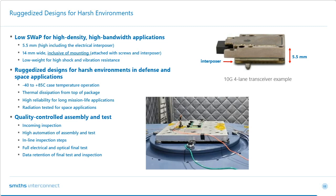It's simply screwed on the board through the transceiver and the interposer. So again, just to reiterate the point, because we have been playing in the defense market exclusively for a while, these parts are designed and constructed for these high reliability, harsh vibration and temperature requirements. Minus 40 to plus 85 is the standard military temperature range, that being case temperature.